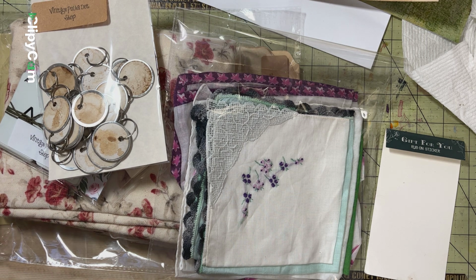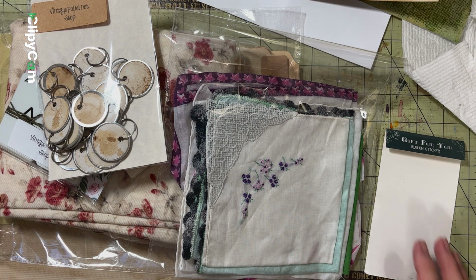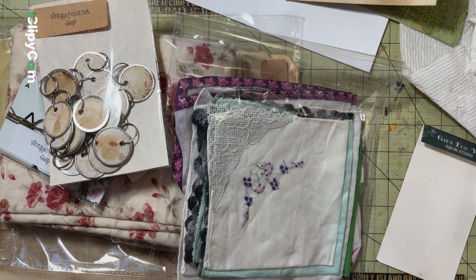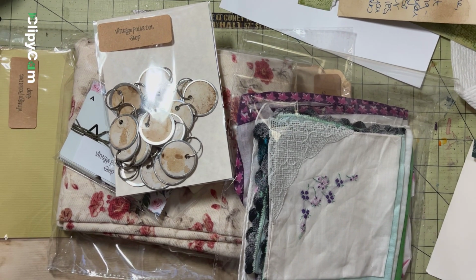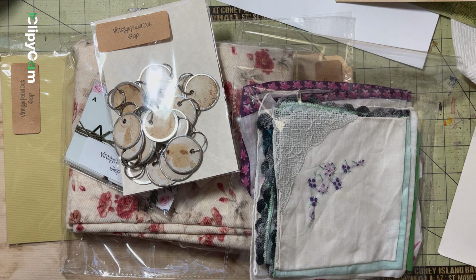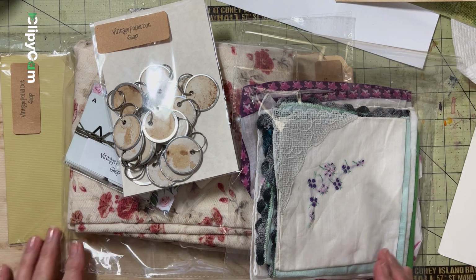I did another little shop at my vintage polka dot shop. That's one of my favorite places to shop. I'm going to move you just a little bit. Hopefully my camera moves. There we go. I just wanted to show you some things that I got.